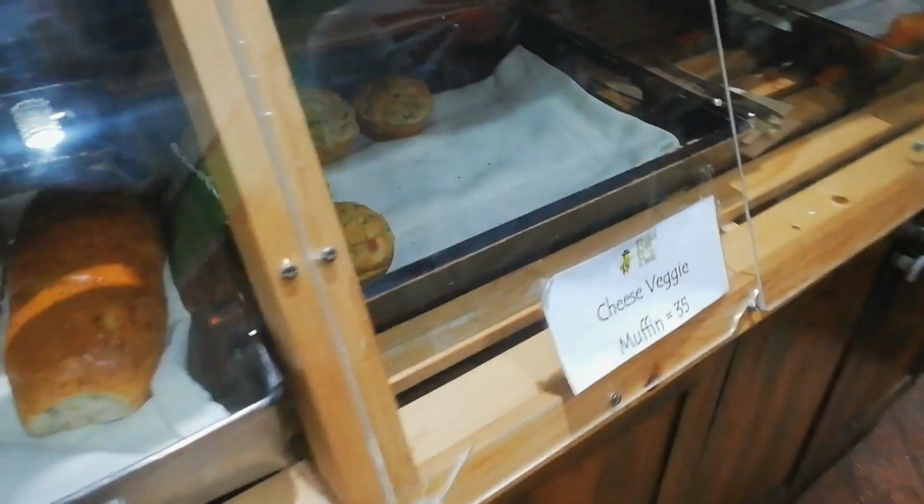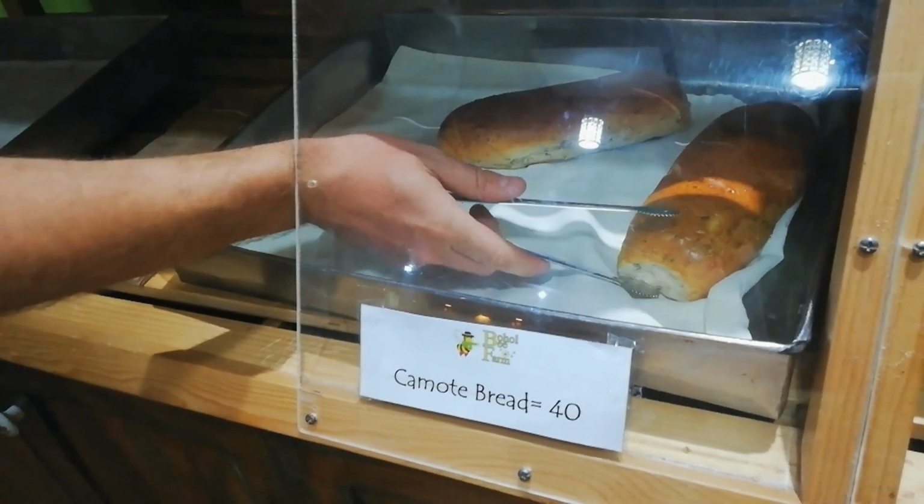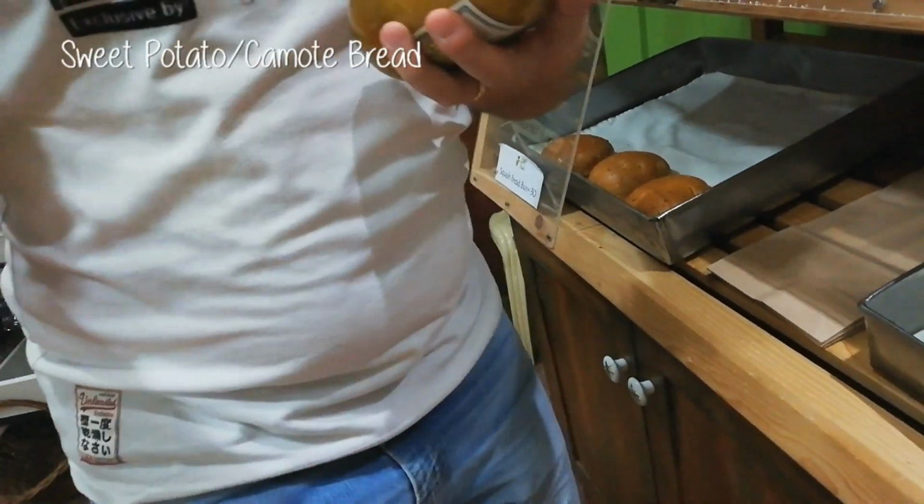Bugun sa cheese veggie. I think you like that. I think kamote. Kamote, not kamote. That's what I'm saying. Camote.